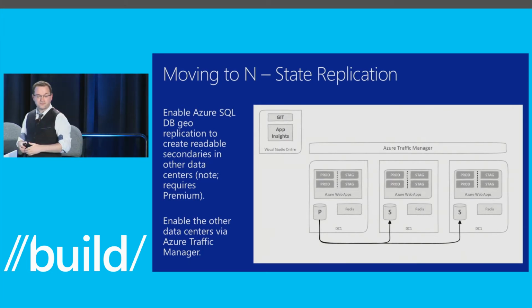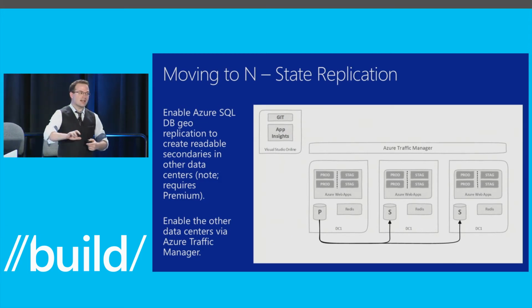Constant theme. And then we turn on the other things via Azure Traffic Manager, and we put our feet up and go, hey, we are now actually in pretty good shape. So, to come full circle back to the story at the beginning, this was not exactly how that remediation unfolded.